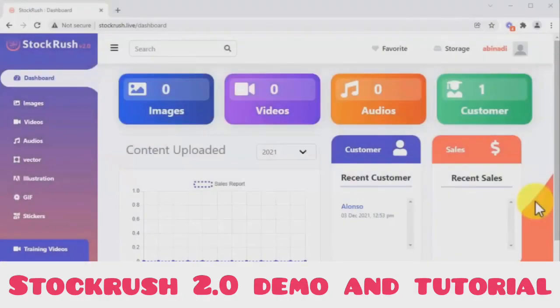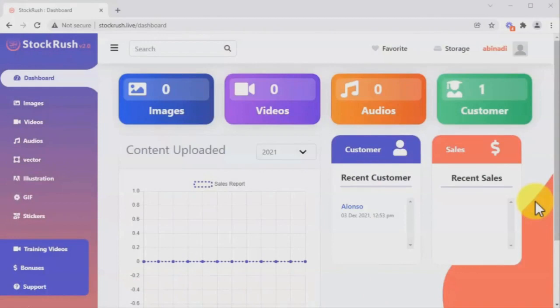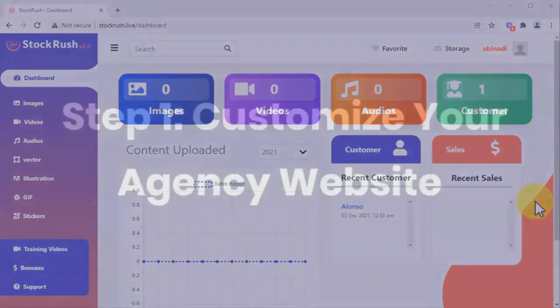Guys, welcome to StockRush, a complete system that gives you everything you need to create six-figure recurring income with over 5 million stock media images, videos, audios, vectors, illustrations, and more. We have adapted this awesome technology in your favor for you to follow only 3 easy steps absolutely anyone can apply. Sounds good? Then let's do this.